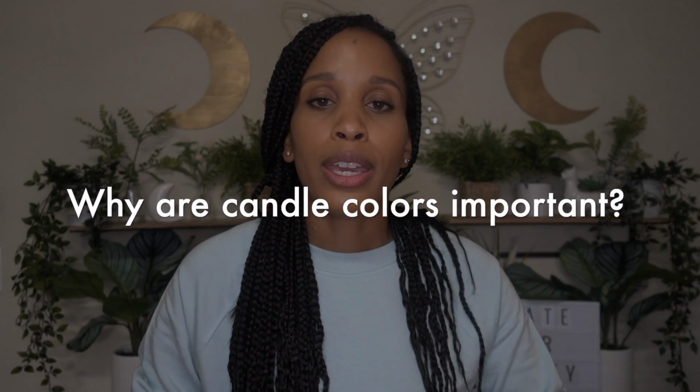So the importance of colors in candles while doing candle magic is that, just like everything else, colors are vibrational energies, and each color has its own different vibrational energy that can support the intention that you're sending up through your candle magic. So if you pair the right color, which has the right vibrational energy, to your specific intention, it boosts or powers the manifestation that you're sending up into the ether so that it can be more successful, either happening quickly or just more accurately, the way that you intend for it to happen here in the material realm.